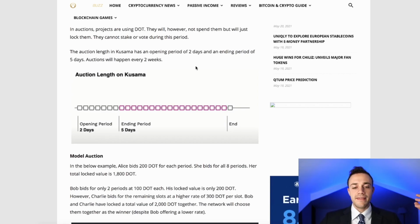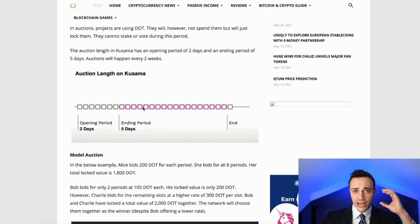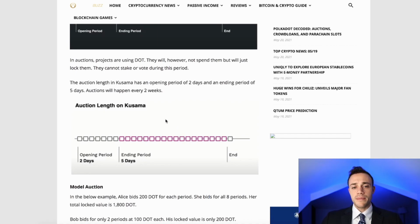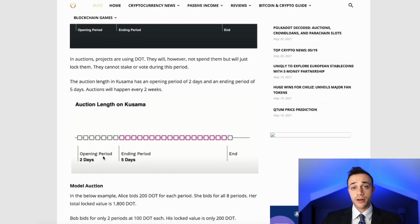But with that being said, this will be a 7-day retroactive candle auction. So I'll give you a brief example so you can contextualize how the auctions will work. Pretty much, it's a 7-day auction and it's a retroactive candle auction. What that means is that the first 2 days will be the opening period. In this opening period, every single Kusama token that is sent into the auction will count. Now, after this 2-day period is the 5-day ending period. It's called an ending period because the auction can end at any given time during these 5 days. It's completely random. And you don't find out when it actually ended until the 5 days are over.